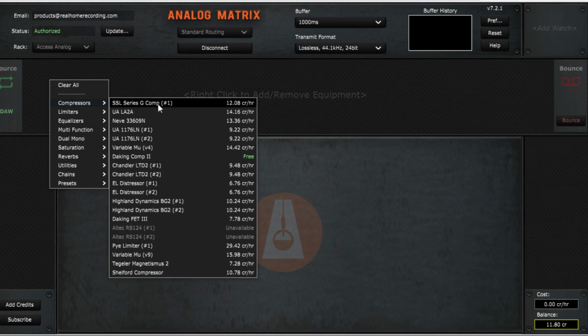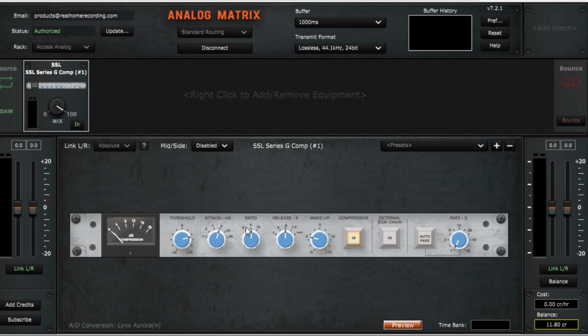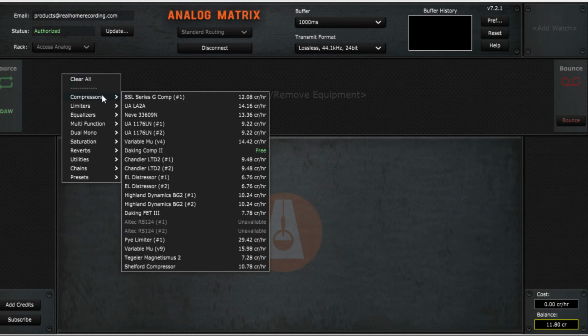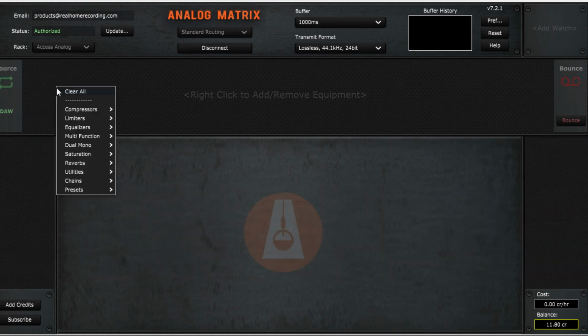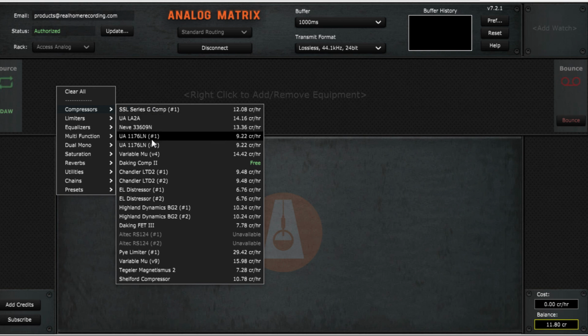I mean, like this one alone, I think costs $3,000. The SSL G Comp. The LA2A, that's a $3,000 piece, maybe $4,000. The 33609, I think that one's $5,000. We got two. Let me show you some of the GUIs since nobody's using these. So look at that. That's cool, right? That's cool. And then there's the LA2A, famous for sounding great on vocals, bass guitar, somewhat kick drum and snare drum, but mostly those two. It's like the de facto compressor.